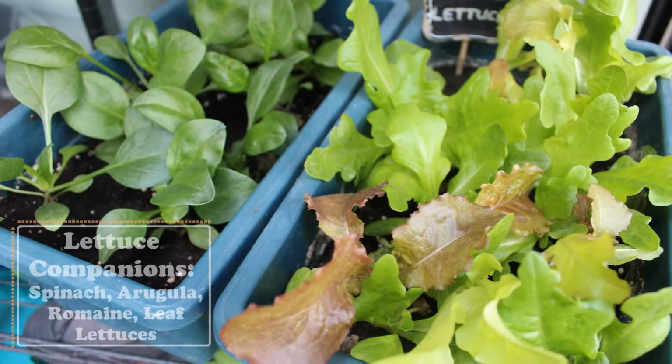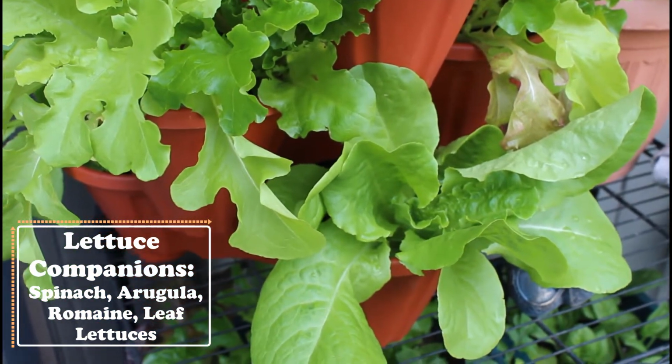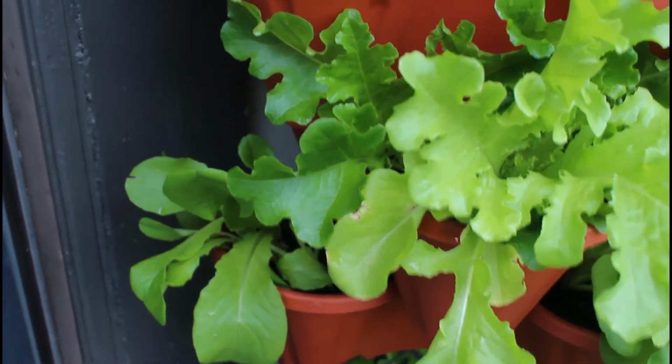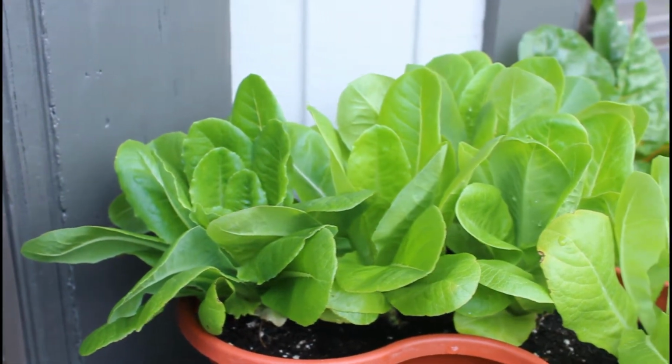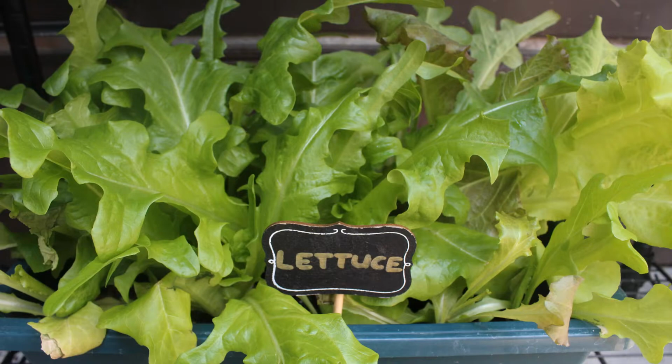Another way I like to take advantage of companion planting is by planting multiple lettuces together. Lettuce has all different companions, but a few of my favorites to mix together that I think grow really well together is anything from spinach to arugula, romaine, and leaf lettuces. You can really experiment and grow a whole bunch of different lettuces in the same small space.